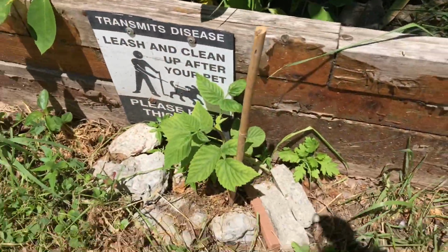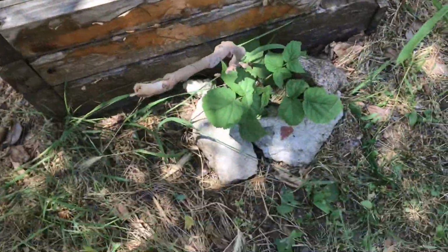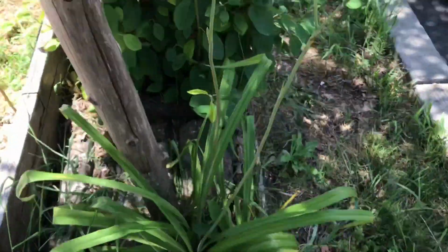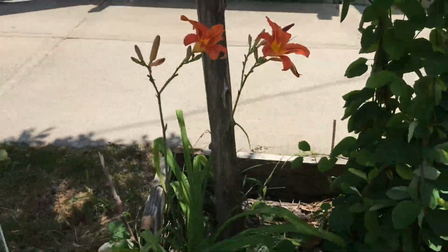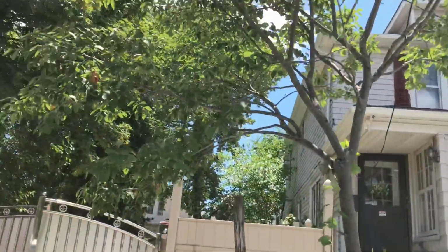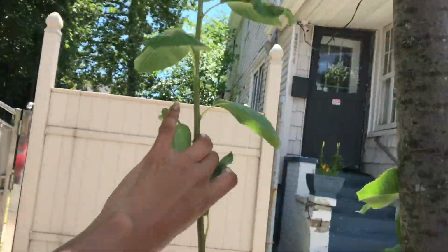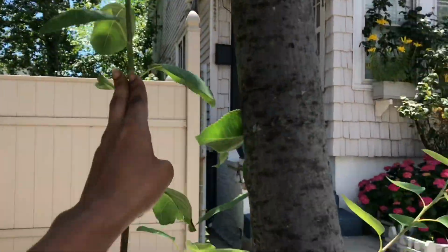Okay, so right here we have the raspberry. I planted a piece of kale in there somewhere in the tree work. I'm gonna show you. Right here is the other raspberry. Those are the flowers I planted here in front. That's how it looks. That's my service berry tree. It grew a whole new shoot. Look at how big that is. Really good.